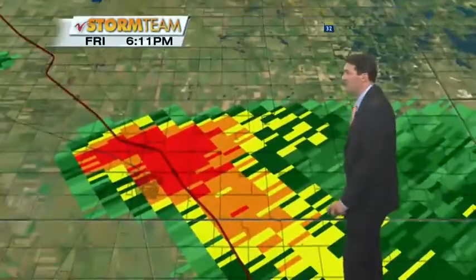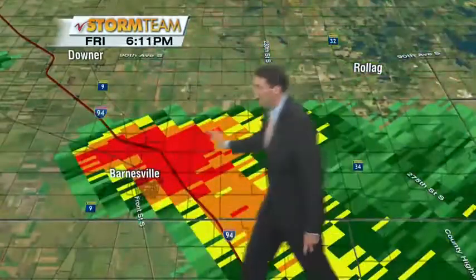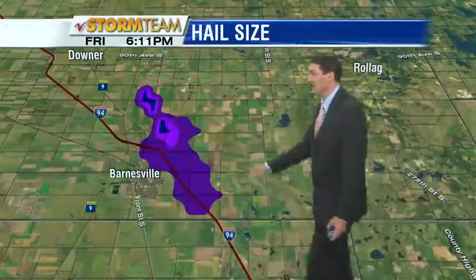And we'll shift our attention to southern parts of Clay County now, moving right into Barnesville from the northeast, moving back to the west. Not a typical motion for storms. Some very heavy rain. Notice that the pinks decreasing as it approaches the Barnesville area, maybe just off to the east of Downer. There was some hail with this system. The hail potential diminishing now in the last couple of scans. That's some good news for you.